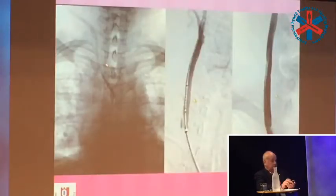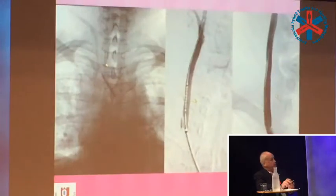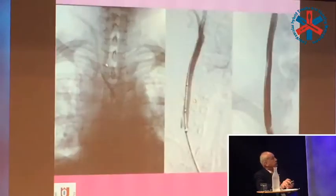This is another case of a bullet in the carotid artery, and then infection superimposed, and this is what is called carotid blowout syndrome. We can put a stent, but this is all infected, so it's better to just embolize the carotid artery there.